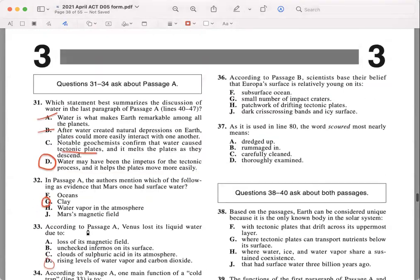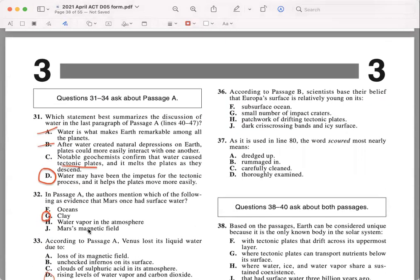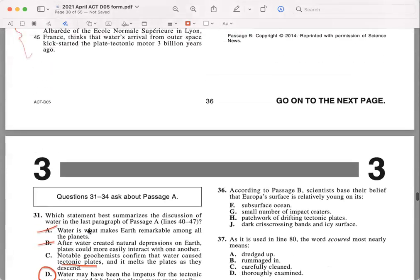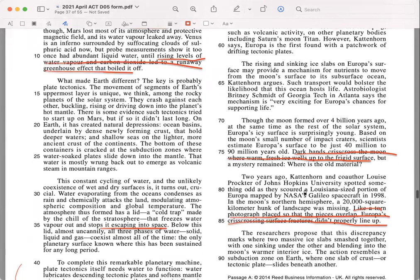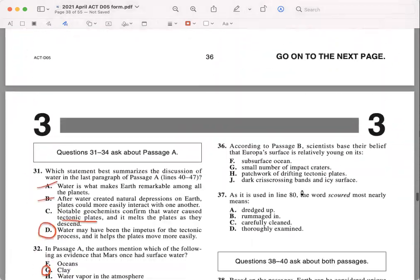of plate tectonics. According to passage B, scientists base their belief that Europa's surface is relatively young on its subsurface ocean, small number of impact craters, patchwork of drifting tectonic plates, dark crisscrossing bands, and ice surface. So this comes here, right? Dark bands crisscross the moon where warm, fresh ice wells up on to the frigid surface, right? So because fresh ice wells up and creates these bands, you know that the surface is much younger.